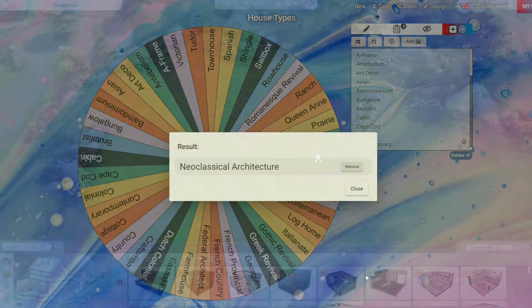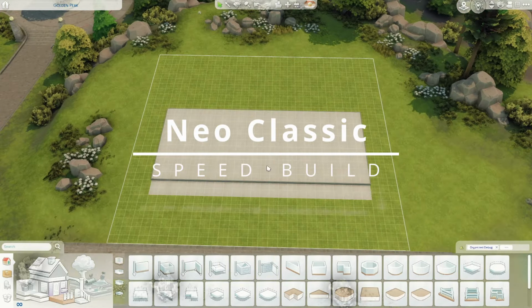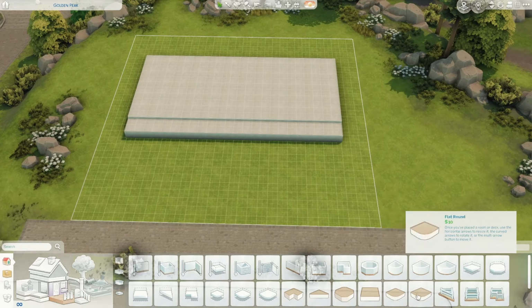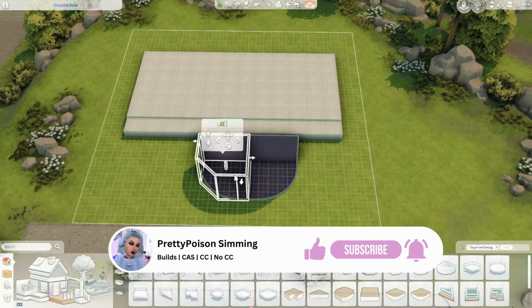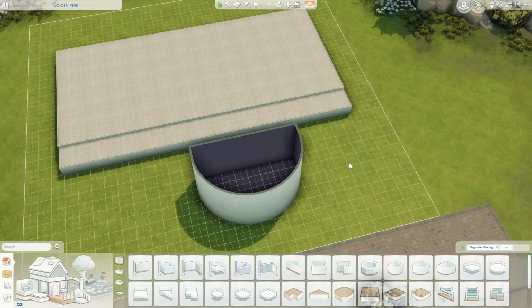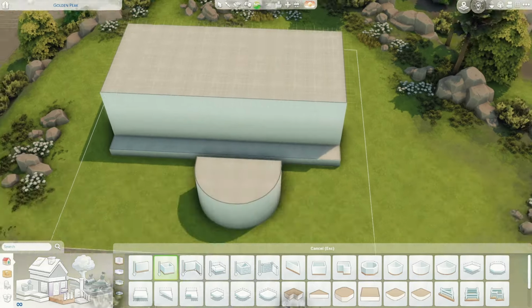In today's video, we are building a neoclassic architecture type build. Now, I've never even heard of this before, really. So I tried to do this build by using a reference from Pinterest. And yeah, in this video, you're gonna see what I ended up building.